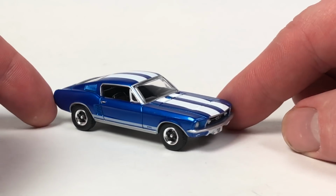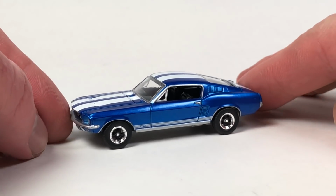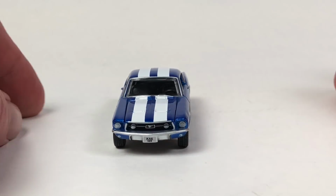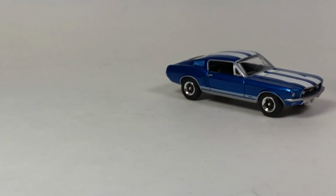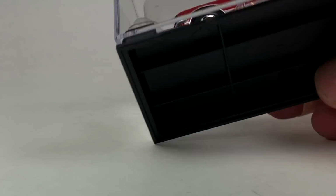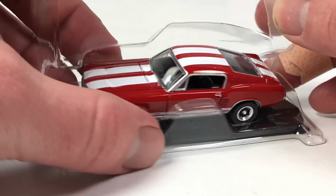This is a very nice looking Mustang. I am super glad to get this one finally loose. It's been sitting carded on my wall for quite some time, and now it's going to get to be displayed loose, just how I prefer my diecast cars. Alright, so that is Set A, and now I've also got Set B. Set B is in red, same sort of packaging, Top Gear licensing.